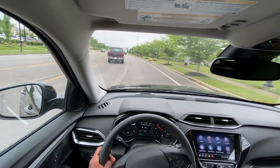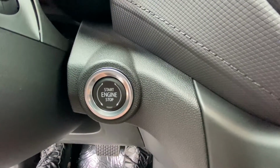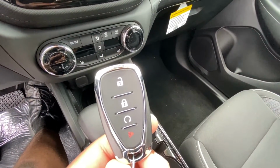That's my review of the 2021 Chevrolet Trailblazer LT with a 1.2 liter turbo. And here you have the push button start. And then there is your key fob with the remote start.